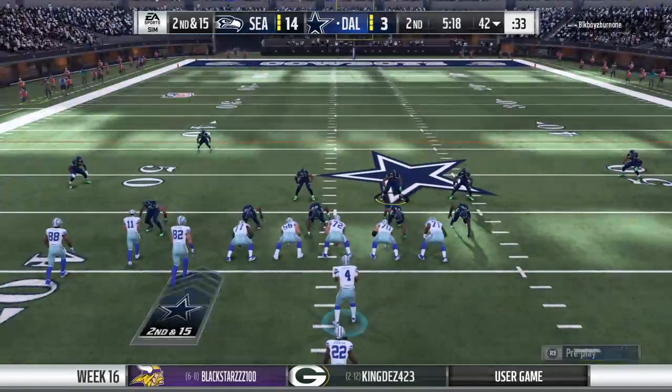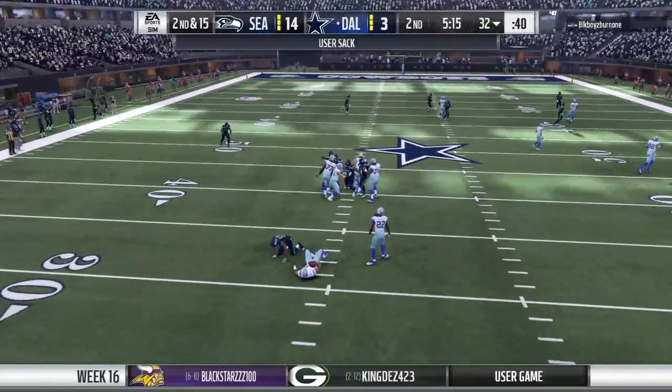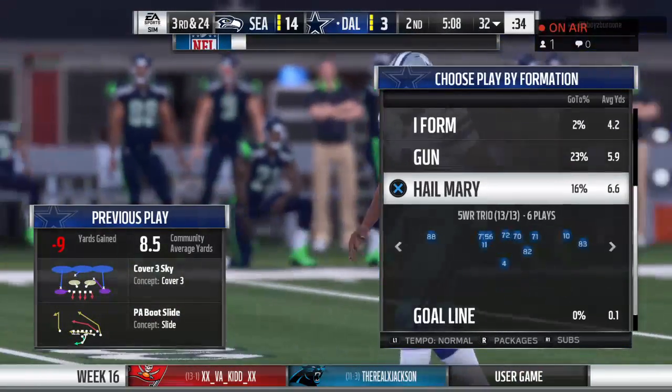Call that a loss of 5 yards on the play. Here's Prescott. Pressure comes. He's taken down by the Seahawk defense. And they're going to face an uphill battle here on 3rd and long.